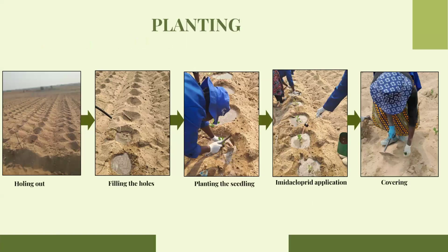Now, this is a pictorial representation of planting, and it shows basically the critical stages when it comes to planting tobacco. So you have the ridges already in the lands. The first thing that you should do is what is called holing out. Holing out is done by our normal badza. As you can see on the PowerPoint presentation, holing out has already been done.